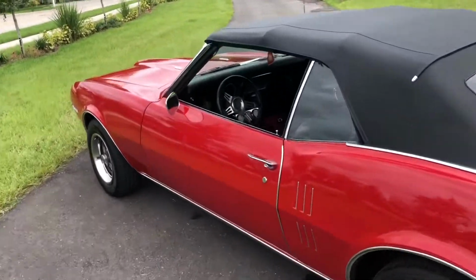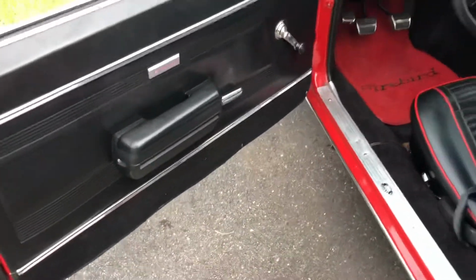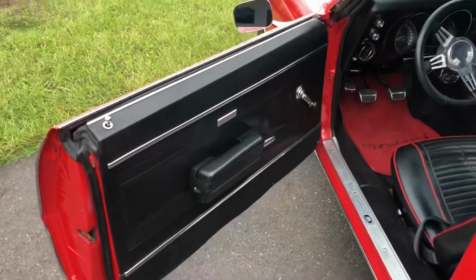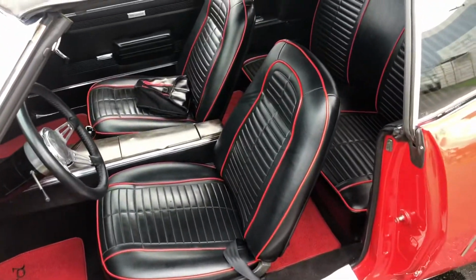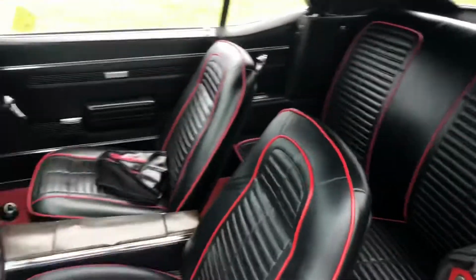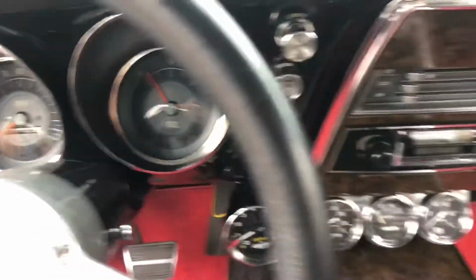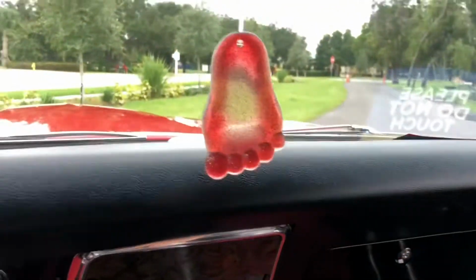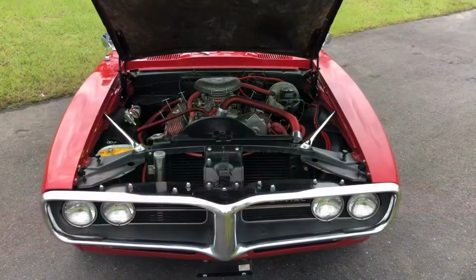Jump up here into the front. Let's check out the cluster, driver door. A little bit of a slant here. Just beautiful. All right, gonna go ahead, pop open the hood, take it for a spin, put it on the hood.